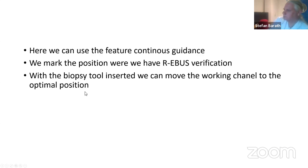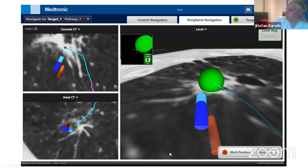So in the Illumisite system, there is a possibility to mark where you are when you are doing the verification. It's like this. You have a possibility to mark your position. So what you do is that you put in your rebus, you find the best possible place to take your sample, and you mark your position.